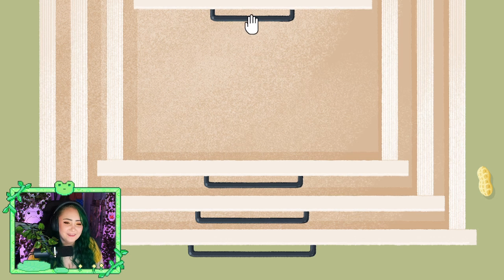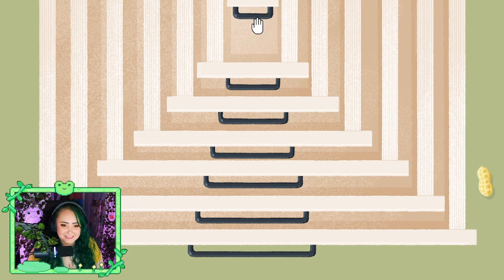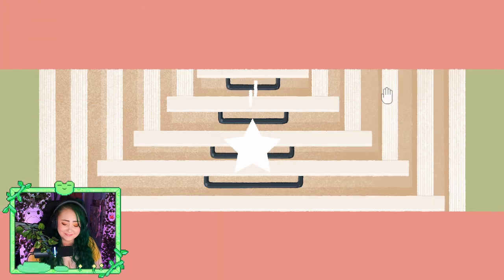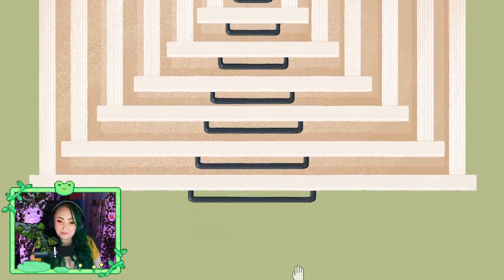Wait. No. No, don't tell me that somebody just has a little teeny tiny drawer for their peanut. Why? What a waste of space and resources.